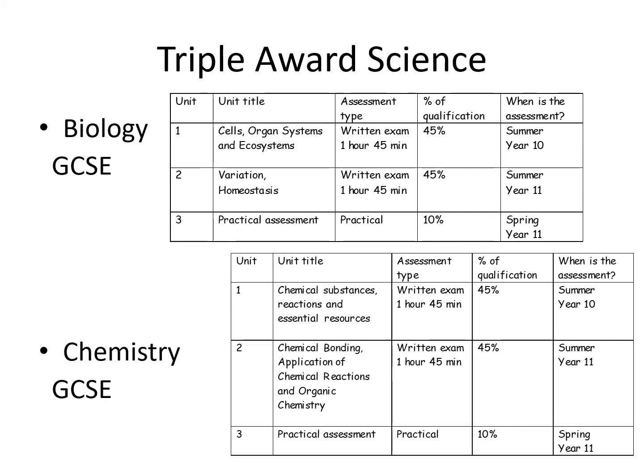If you do triple award science in biology, you do two exams, one at the end of year 10 and one at the end of year 11. Each of these exams is an hour and 45 minutes long and worth 45%. The first unit, which is done in year 10 and taken at the end of year 10, is cells, organ systems and ecosystems. It's worth 45% of the qualification. Unit 2, which is done in year 11 and the exam at the end of year 11, is variation and homeostasis.